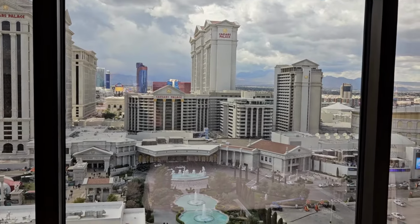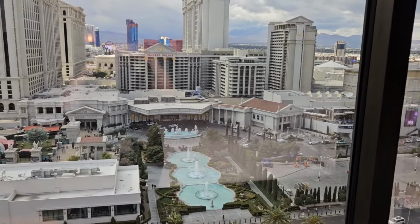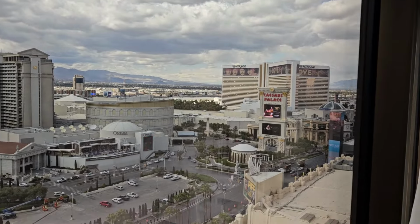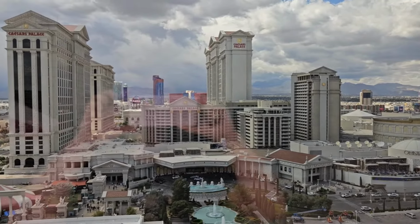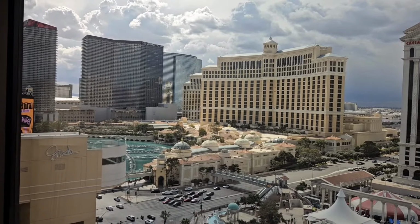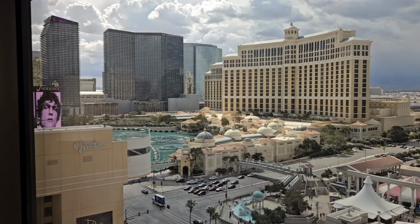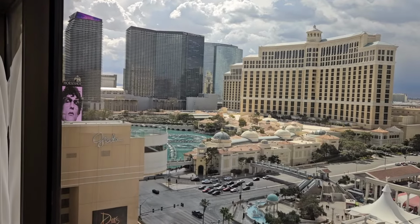So it's overlooking Caesar's Palace and their little fountains down there. Then off to the side, off to the north, we can obviously see Mirage down there. We've got the mountains in the back, you can see Rio. And then obviously to the left, we can see Bellagio, and we can still see the fountains, which is nice, and Cosmo. So it's good to have a different view actually, and a different outlook on Vegas.